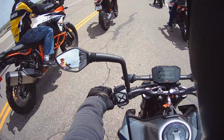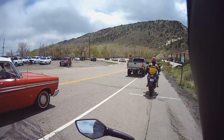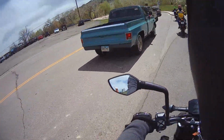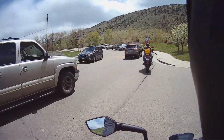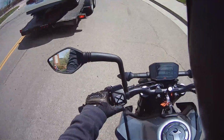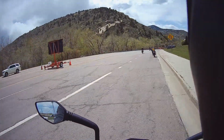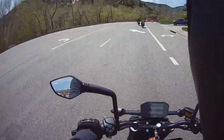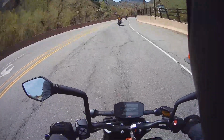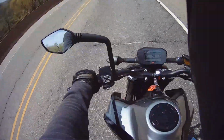Mirrors are good. Like, the display's really good. We'll just go around you guys, it'll be fine. Just because we can, it's fine. And that's the thing I like about these KTMs. Like, all their materials on them are super premium. Man, that Quickshifter though, it's dope.